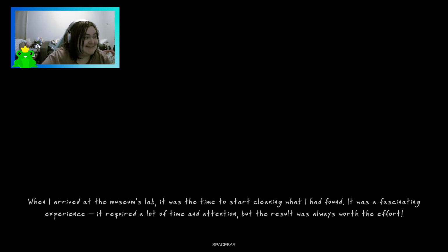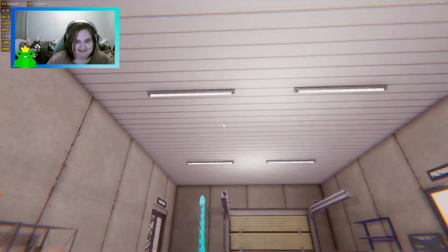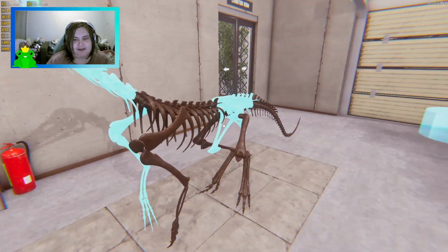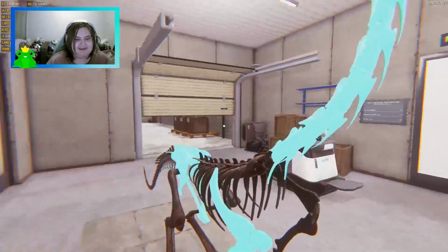Do I get to stab the rocks now? Move the box with fossil to the cleaning station. Remove plaster. Make a decision who should clean this set of bones, you or the museum employee. Okay. Oh, there's the orny bone. Orny thingy. Orny bone. Orny dinosaur. This is the orny dinosaur.